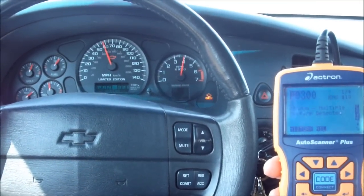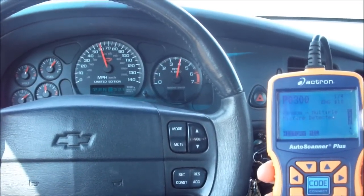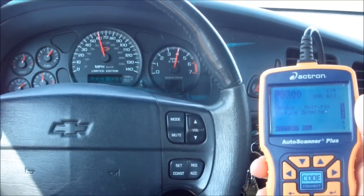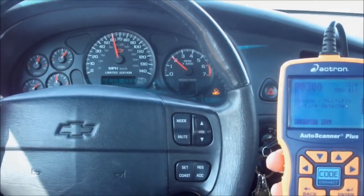Looks like the check engine light's now flashing at us, and the max we can get out of it is about 60 miles an hour. I can hear a popping noise from what sounds like the engine compartment or just underneath. And it doesn't upshift until we let up on the accelerator.